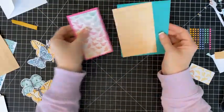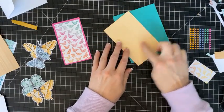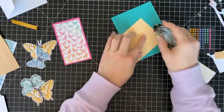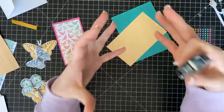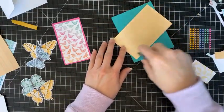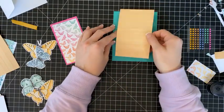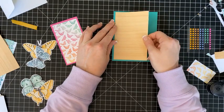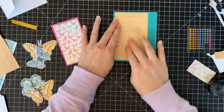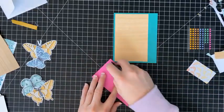Okay, so now we're working on this. You can pop this piece up. If you pop this up, don't do it with dimensionals. Make sure you have full coverage, because it's so thin, I feel like it will droop if you just try to use dimensionals, unless you cover the entire back with dimensionals, which might be annoying to have to take off all the backing. Use fun foam or 3M tape, something that's going to give you more coverage to pop these pieces up. And then we'll do this piece.